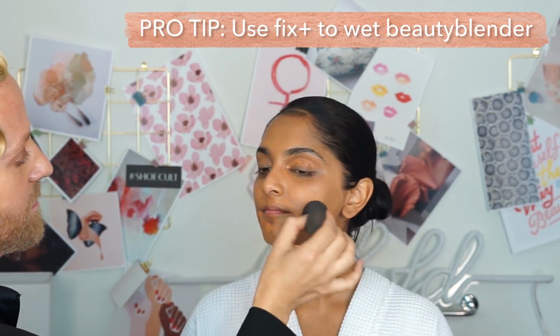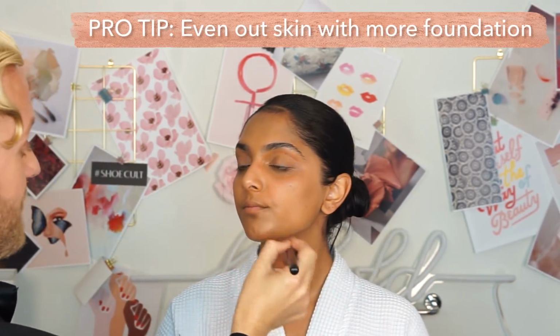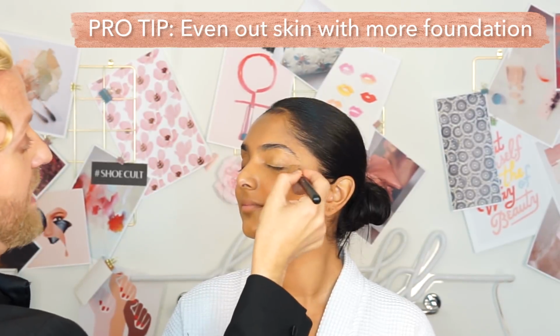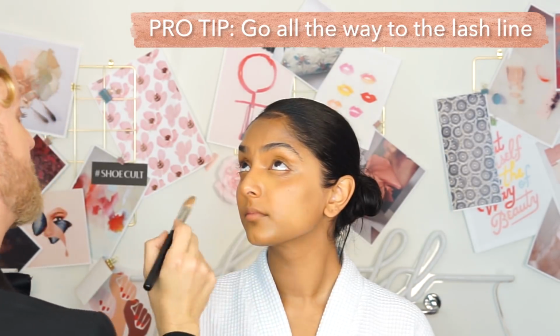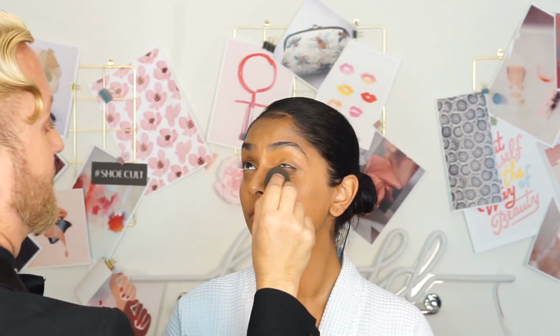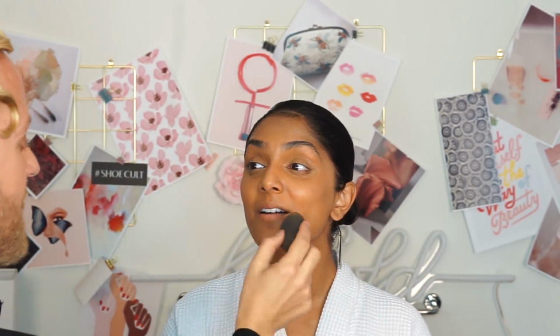Boom, boom, boom. Now that the color corrector's on, I want to make sure there's no evidence of it. So I go right back over the whole thing with a little bit more face and body, so this way it doesn't go gray because we have the color corrector now. And make sure, by the way, you go all the way to the lash line. That is so important. And then while it's just sitting there, I'm gonna blend with the beauty blender. I was always a wedge sponge kind of guy, but then when this came out, I was like, oh, I get it.